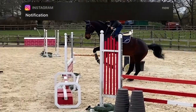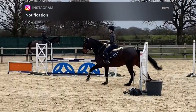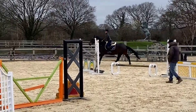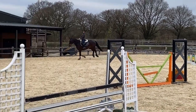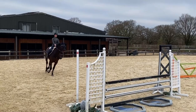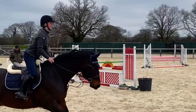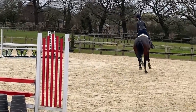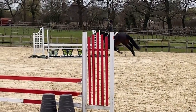And yeah, super pleased. He didn't rush down any of the distances, which is amazing and such a big improvement for Buddy, because before, going down a double or a distance, he would see where he wanted to go and he would run. But you can see here, I said, whoa, and he waited for me. He didn't rush at all. He didn't pull my arms out, nothing like that.